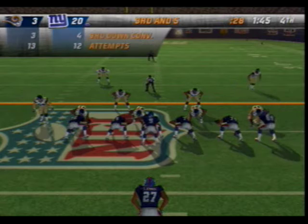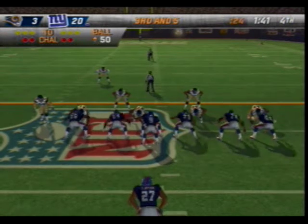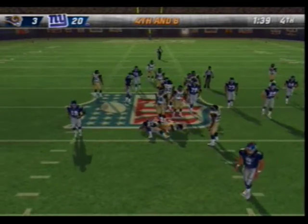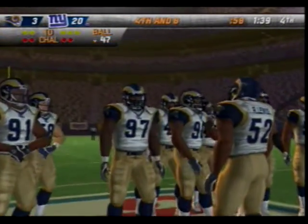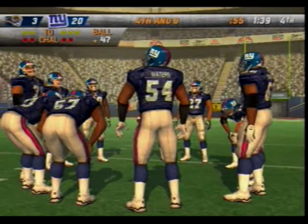Here we go. The Rams line up in a 4-3. Give it to the halfback. Number 58 stops him for negative yardage. Well, that didn't cut it. Now they're looking at fourth down. They made the decision to just keep it on the ground. Take time off the clock, not force anything. This is a luxury of being ahead.